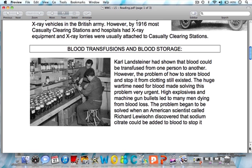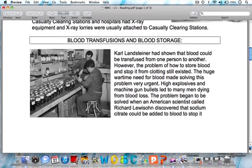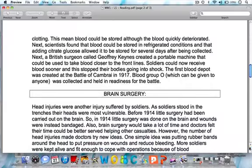Blood transfusions and storage. Karl Landsteiner had shown that blood could be transfused from one person to another successfully by identifying blood groups. However, the problem of how to store blood and stop it from clotting still existed. The huge wartime need for blood made solving this problem very urgent. High explosives and machine guns led to many men dying from blood loss. The problem began to be solved when an American scientist called Richard Lewisohn discovered that sodium citrate could stop the blood from clotting. This meant blood could be stored, although the blood quickly deteriorated.